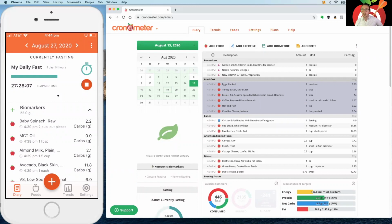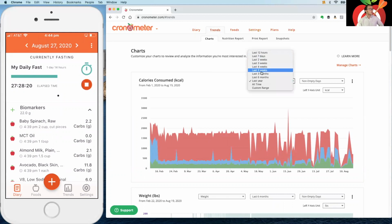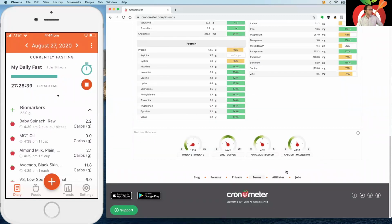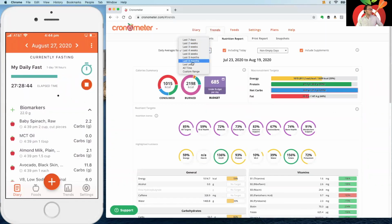Okay, cool. Let's see, so we're going to jump back to trends. There are some other gold features here in trends that I want to show you. I believe you're going to get access to way longer time frames of data. So if you've been with us for a while and you have lots of historic data that you want to check out, you can look at that here, and you can change it to any time frame. I believe the nutrition report is part of the free account entirely, but you'll get your ratios at the bottom, and you'll also get access to longer time frames.